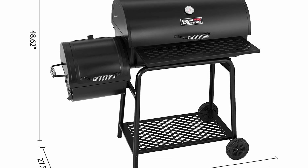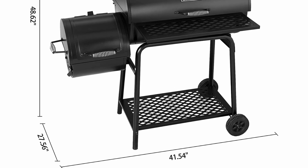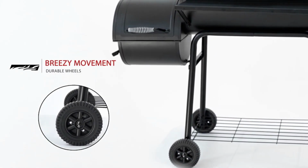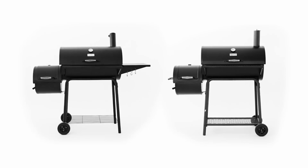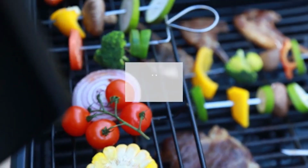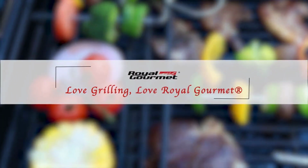You can enjoy grilling and smoking at the same time by using the offset firebox. This is great for preparing appetizers or side dishes while using the grill. The smoker has a built-in vent inside the door to let you easily control the temperature. Together with the offset smoker, the firebox forms an efficient heat transfer system. And a warming rack provides extra cooking space.